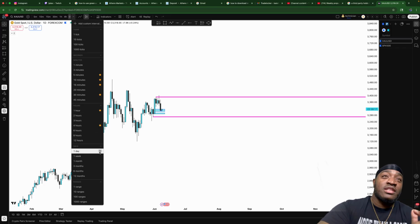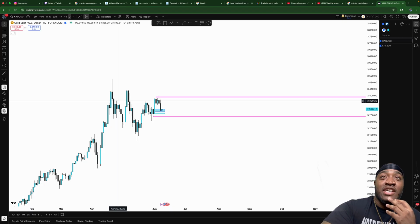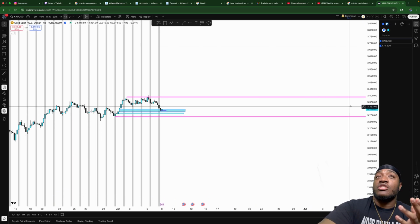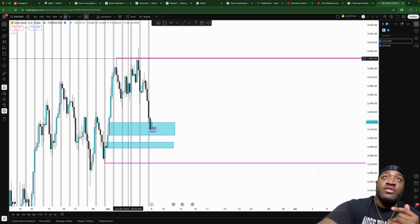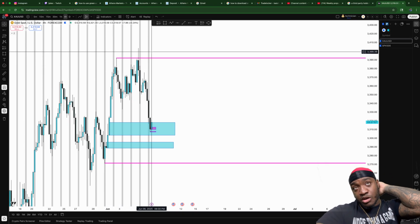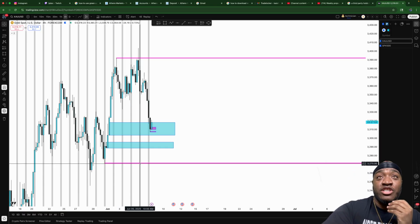Hold on. Let's put on the daily. Daily might be showing us some information that we actually might need in order to not be on the wrong side of the markets this week. What I'm seeing right now on the 4 hour, though, is that we are bullish, right? We are bullish until this gets broken. That would still make it bullish. Like, we would still be in a bull market until this gets broken. If this gets broken, then we are now bearish.